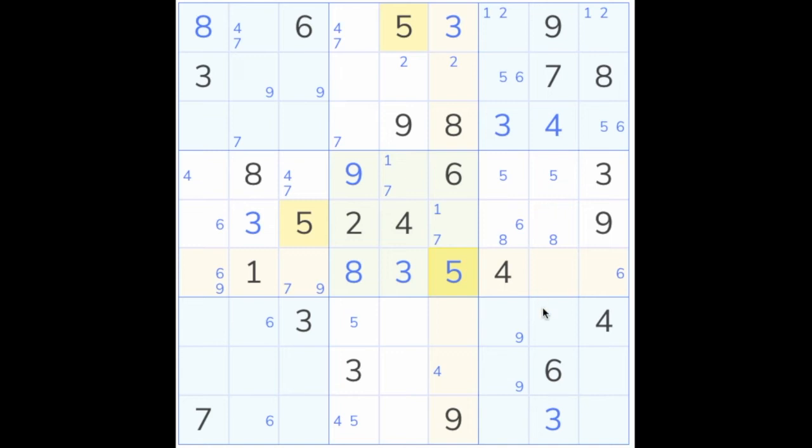No, I don't see anything else. 6s. 6s are here. Down here, 6. 6 blocking down here, 6. No, nothing else I can do about 6s in terms of pairs. 7s. 7 blocking down here.